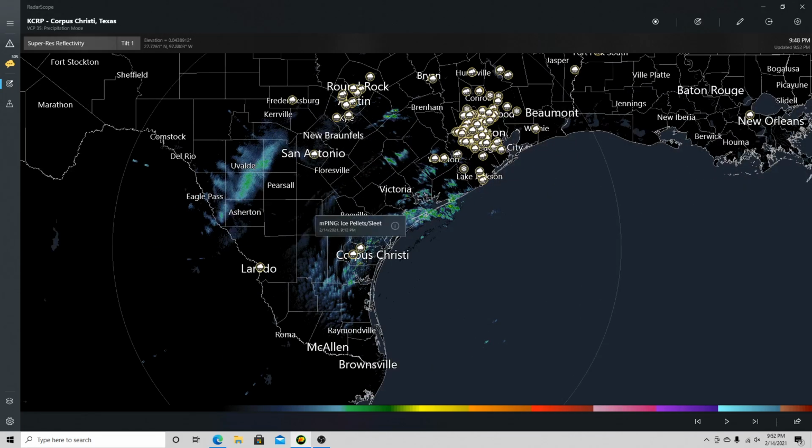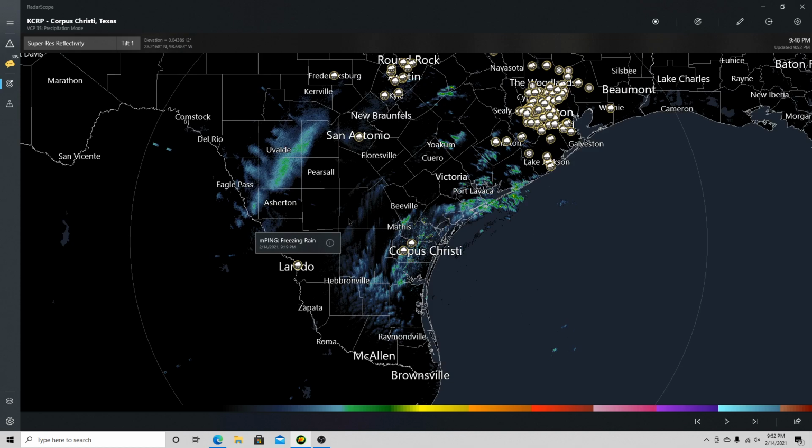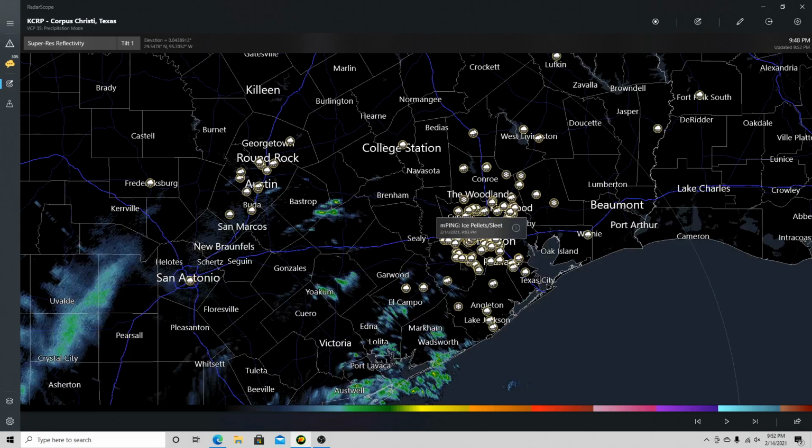Corpus Christi, sleet. Freezing rain in Laredo. I don't think I pronounced that right. Look right around Houston. Sleet, freezing rain, snow. You got a mix of everything going on down there. Austin, Texas, ice pellets, snow, freezing rain.